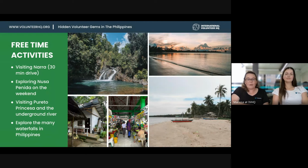Obviously, if you want to go further north on the weekends, you can head up to El Nido. A lot of volunteers do that. It takes a bit of travel. You have to get yourself from Tigman back up to Porto Princesa by car, and then from Porto Princesa you can take a van, but the local team there have that all sorted. So if that was of interest to anyone, that can certainly be arranged.